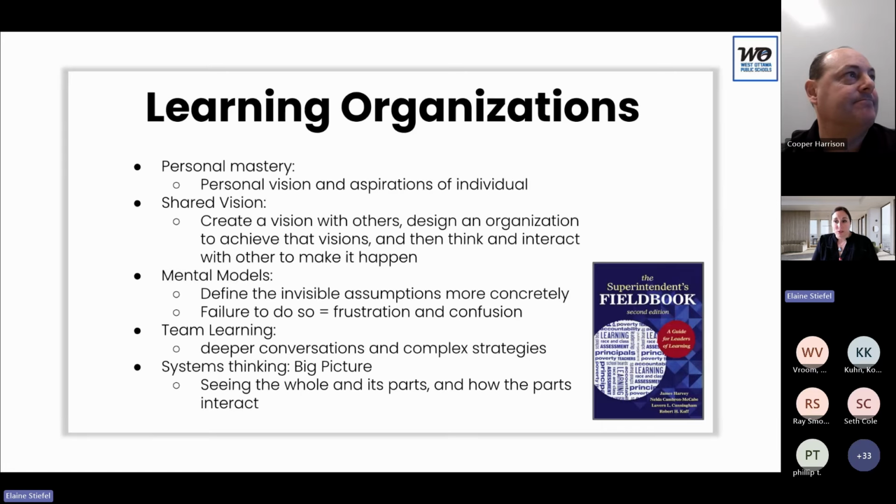When we look at learning organizations, one of the books I read during my ed specialist degree is the Superintendent's Field Book. It has great information on how to lead change in an organization. They focus on learning organizations, and they have key points within learning organizations that they've noticed.